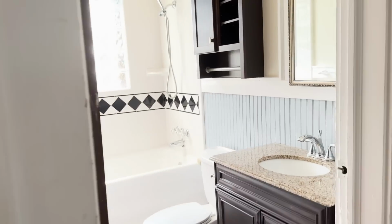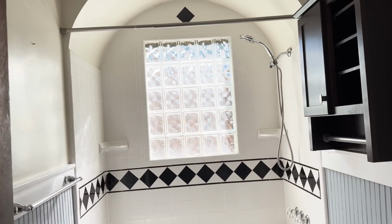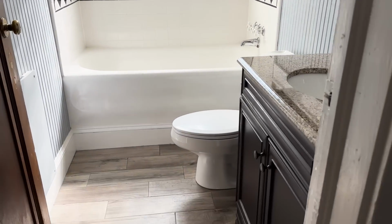And then the bathroom. Obviously one day we will replace that window because I hate those types of glass. But it's an arched little shower, which is just so cute.